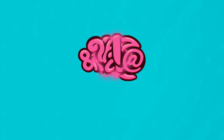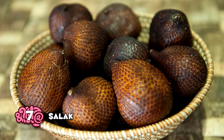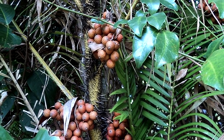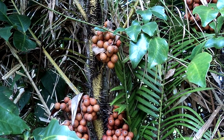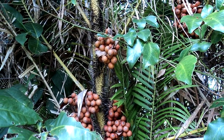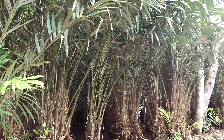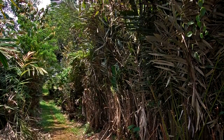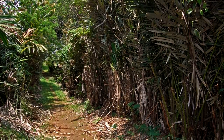Number 7. SWAC. SWAC fruit is grown in relatively few countries. In fact, it is only found naturally on the islands of Sumatra and Java, which are both part of the nation of Indonesia. Recently though, people and countries have worked to expand the cultivation area to include several other islands in Indonesia, as well as Malaysia and the small Asia-Pacific nation of East Timor.